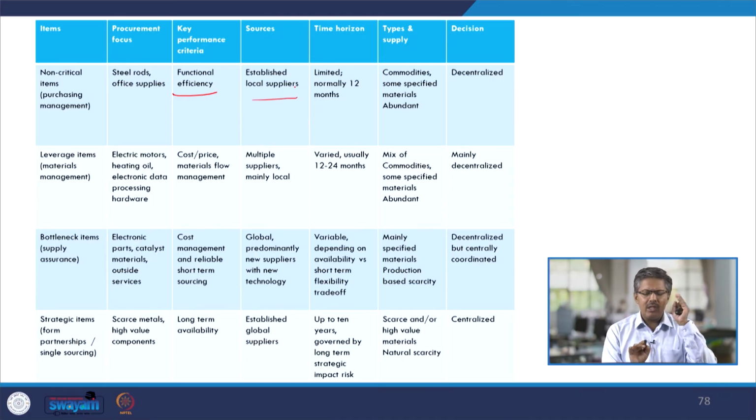What are the sources? You have some established local suppliers. You have a relationship with some local suppliers and you want to get this raw material or services from these people. The time horizon is generally limited, up to 12 months maximum, so a year. And what kind of supplies are there? Commodities, some specified materials which are abundantly available, and largely such decisions are decentralized. Every decision making unit is responsible for taking their own decisions. All DMUs are responsible for taking their own decisions in this case.